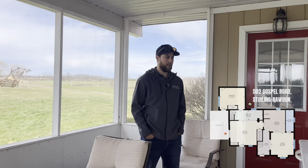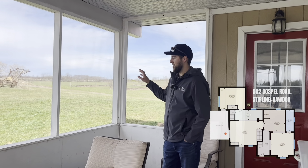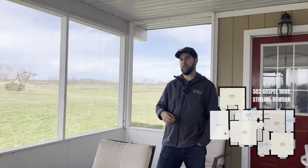So we are now on the screened-in porch. It's directly off the kitchen with some sliding glass doors. You can sit here and have your supper, your morning coffee, look at the beautiful view. That's it for the house. Let's take a look at the rest of the buildings on the property.